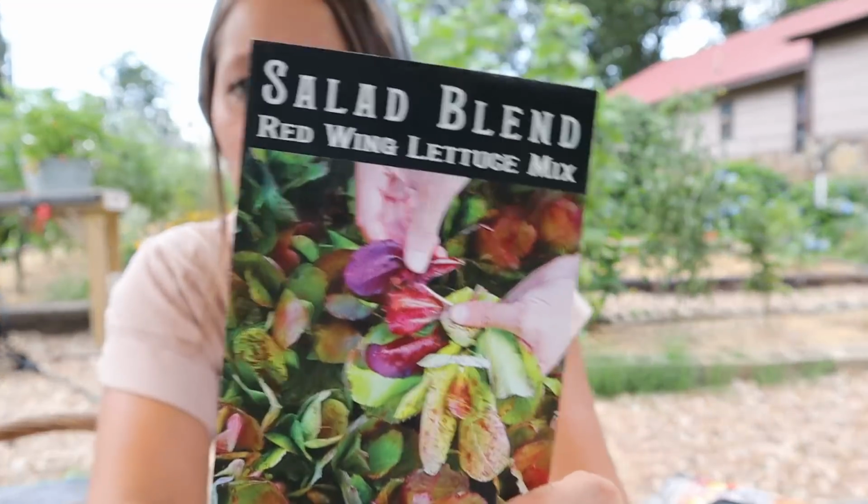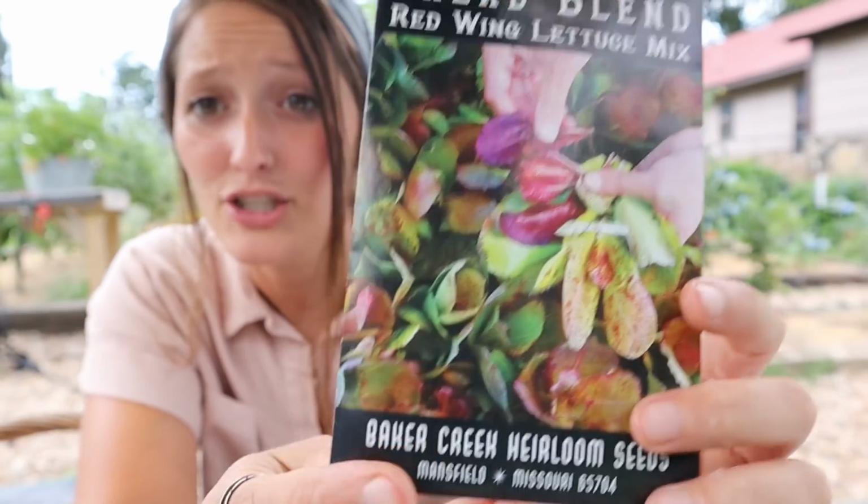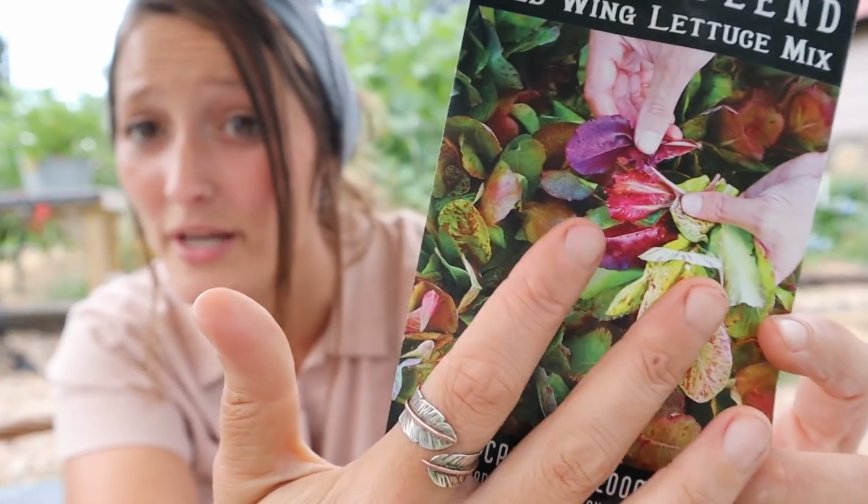And this is the Red Wing lettuce mix. As you can see, there's so many beautiful different lettuces, and that's one of the cool things about Johnny's actually, is you can go in and create your own baby greens mix, and it's really cool. You can put together what you like and figure out what works best for you.